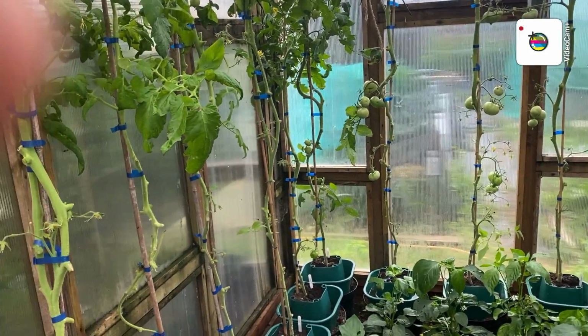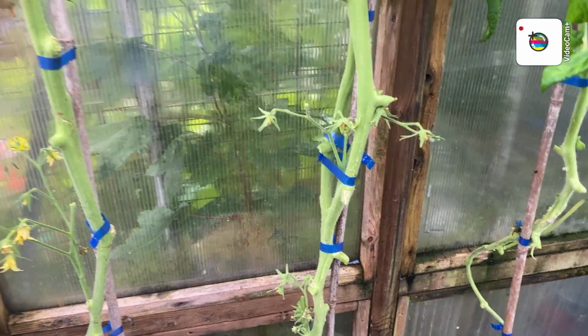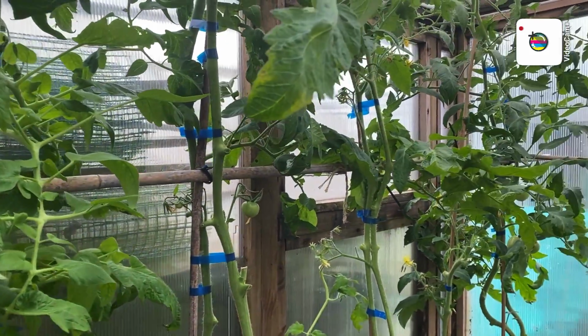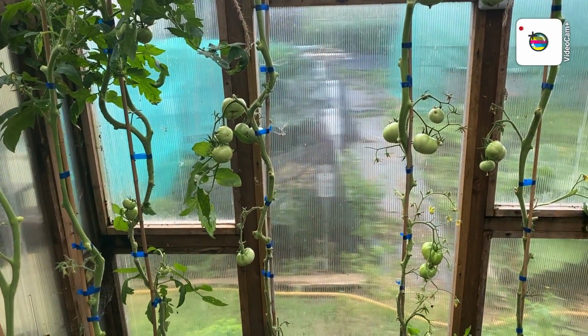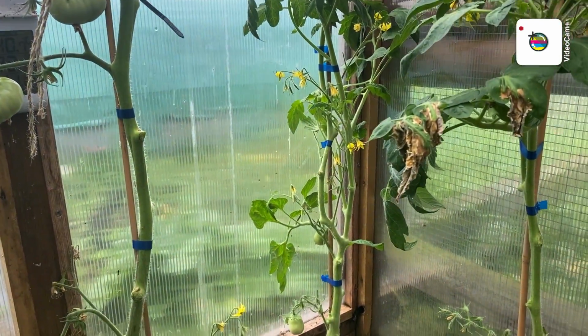Right then, folks, the wooden greenhouse tidied up. The tomatoes sound very hollow now in here. I'm not over impressed with the tomatoes in here this year. Not very good at all. Whether it's the weather, me, I just don't know. It can't be the compost or anything.